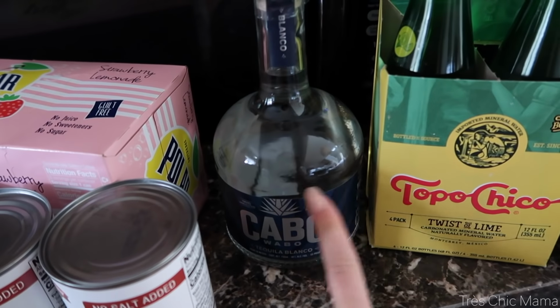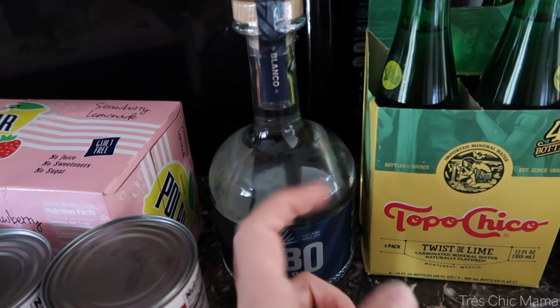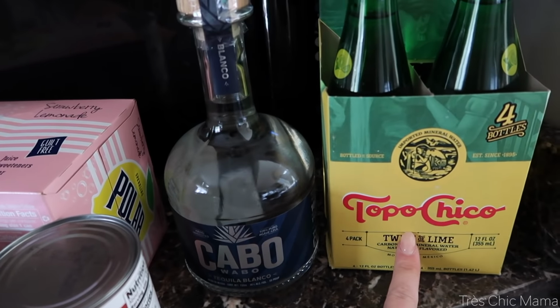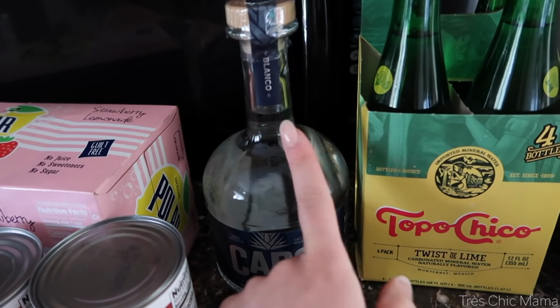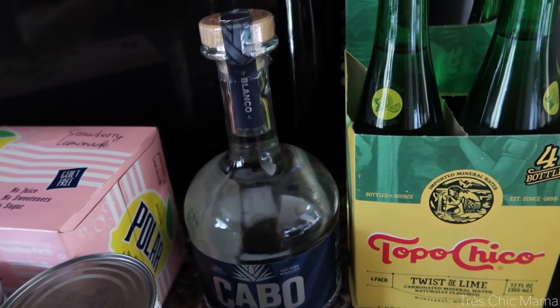So I wanted to go ahead and get this for maybe a little treat for myself, but a little bit healthier, whatever. So I got some Cabo tequila and then Topo Chico, and then I do have fresh lime already in my fridge. So I'll squeeze some fresh lime and lemon and then have that be a cocktail. If you've tried Topo Chico, let me know what you think about it.